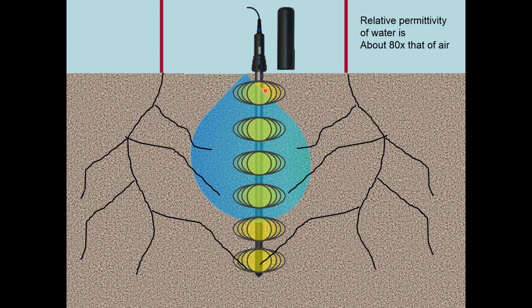And that capacitance is actually influenced by the media around it. Just going back to the soil, the soil matrix is basically made up of 3 large constituents, if you will. Mineral and organic matter, that's one.